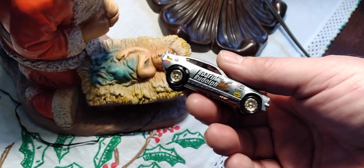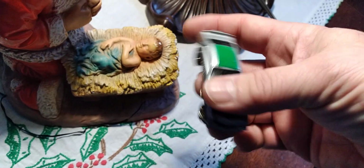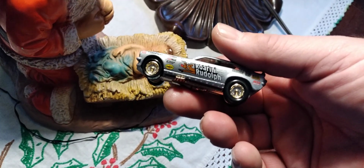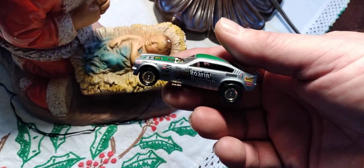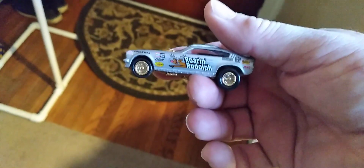I know Bobby's been racing them. I think a couple other guys have been running a few here and there. Brandon has. But should we chase some guys? You tell me. Have their own class and just see who has the fastest Johnny Lightning Funny car. That's all I got, guys. Roarin Rudolph, he's beautiful. He will look good on the shelf, and he doesn't do bad on the track either.